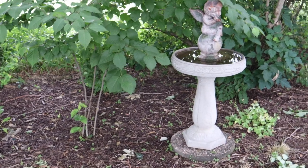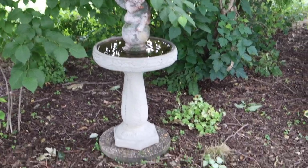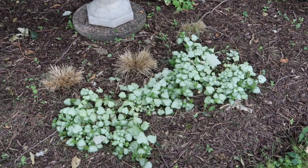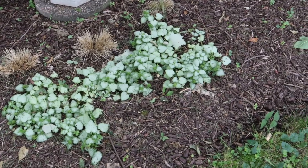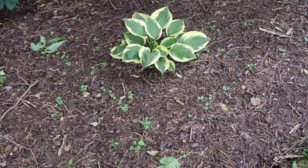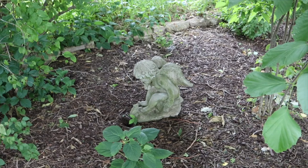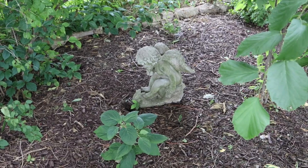We got our little bird bath here with our little cherub in it, looking really sweet. And down below we've got the spotted, what is that called? I think it's spotted nettle. Another beautiful hosta. And then a beautiful cement statue there. I picked that up, gosh, I think it was last year I found that. Really sweet little cherub.